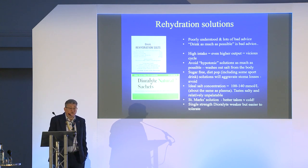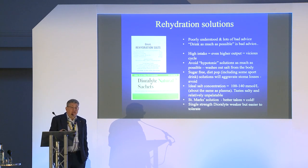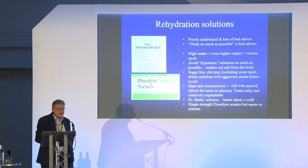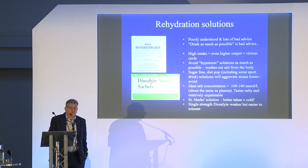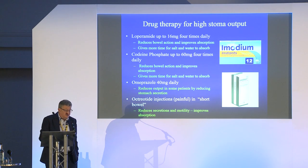But it's horrible to drink. It's very salty. And the only advice I can give you is if you have it really cold, it makes it rather less unpalatable. Single strength Diorylyte is much easier to drink. It's perhaps not quite as effective, but it's a reasonable substitute for people, except with the very highest outputs.